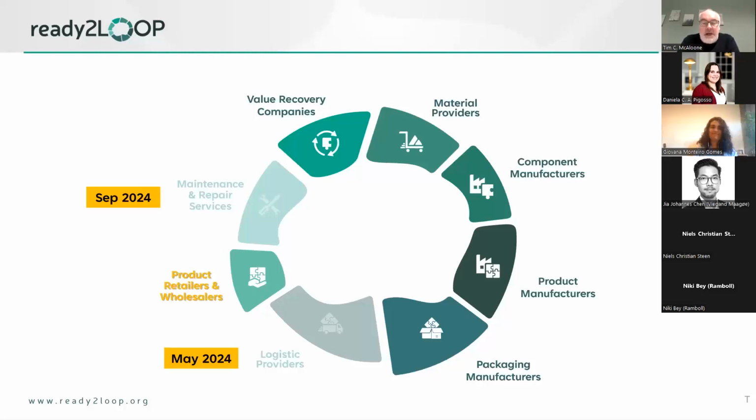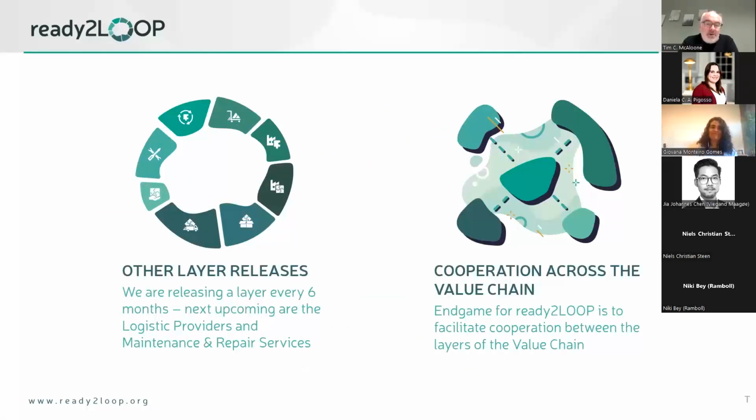So the next thing that's going to happen after we've completed these 2 layers by September is we start to look at the value chain layers. Once we've completed the layer releases, which you see on the left-hand side of the screen here, that will be done by September. The next thing we're starting to work on is how do we actually enable the cooperation and collaboration between these 8 value chain layers.